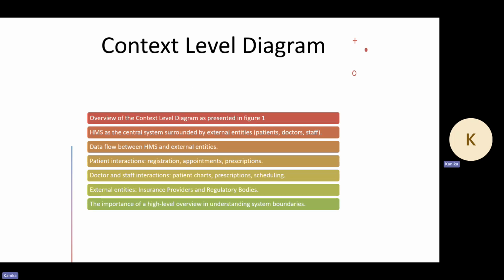Basically, it's the overview of my diagram, which I will show you in the next slide. It shows the HMS as the central system surrounded by external entities like patients, doctors, and staff. Data flows between the HMS and external entities: patients' interactions like registration, appointments, and prescriptions; doctors and staff interactions like patient charts, prescriptions, and scheduling; and external parties like insurance providers and regulatory bodies. This shows the importance of a high-level overview in understanding system boundaries.